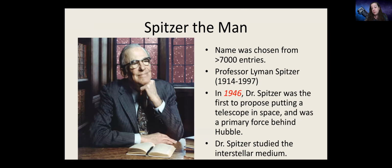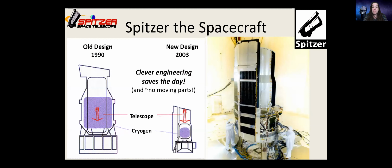It turns out he also studied the interstellar medium. So in other words, the stuff between the stars, the fluffy stuff that we can see so easily with Spitzer, the telescope. This is Spitzer the spacecraft.